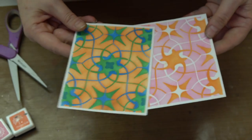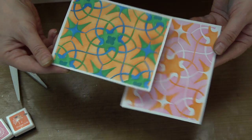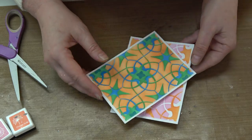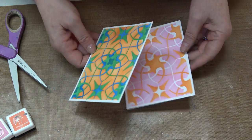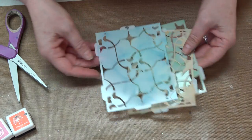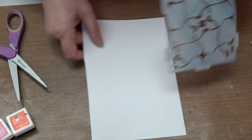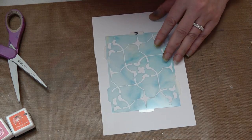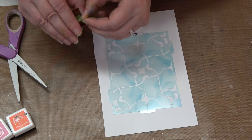And I could have just done a single stencil and left it. What do you think? Are we yay? Are we nay? Are we wahoo ka-choo? All right, so three different stencils to be used three different ways. Let's just do this one real quick. This one was done in blue, so I'll keep it in the blue. And let's grab some washi tape.